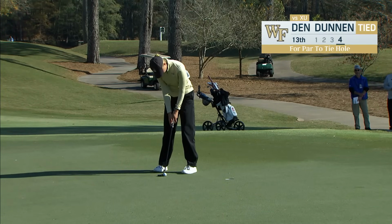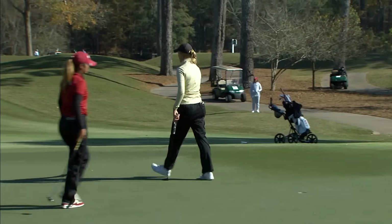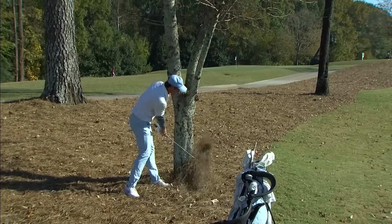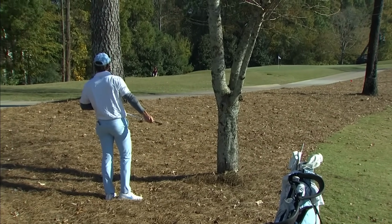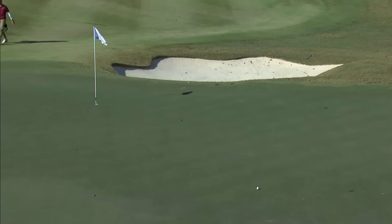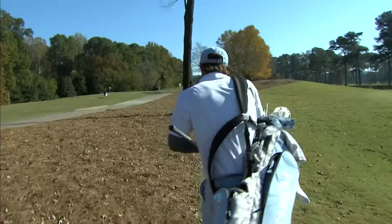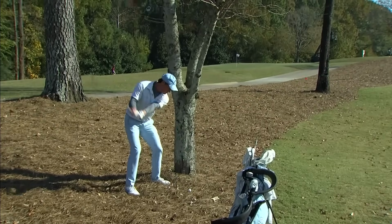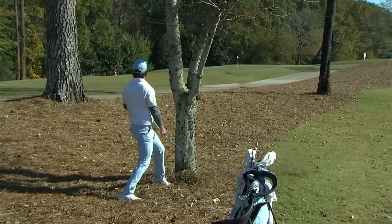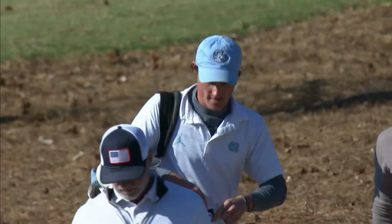Over at 13, Dunnan for par to tie the hole. All right, so they remain tied in that first match off for Stanford and Wake Forest. You know, guys, the only way to lose big leads is to start driving it out of position, so he's got to tidy that up. That's a pretty well-executed shot to get it to there. I think about where he played his third from on 18 to get up and down to keep his match going against Fontenot. This could have gone anywhere, depending on how restricted that follow-through was going to be. Probably happy the club shaft is also safe for not hitting that tree trunk.